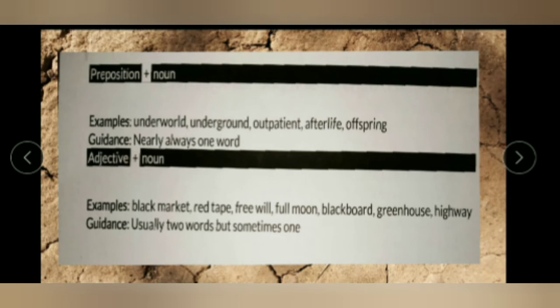Okay. Now it's time for adjective plus noun. What happens when we do it with adjective plus noun? It becomes black market, red tape, free will, full moon. So here full is the adjective and moon is the noun. Here usually two words are used. But in some cases, sometimes there will be one, like highway, greenhouse, blackboard.